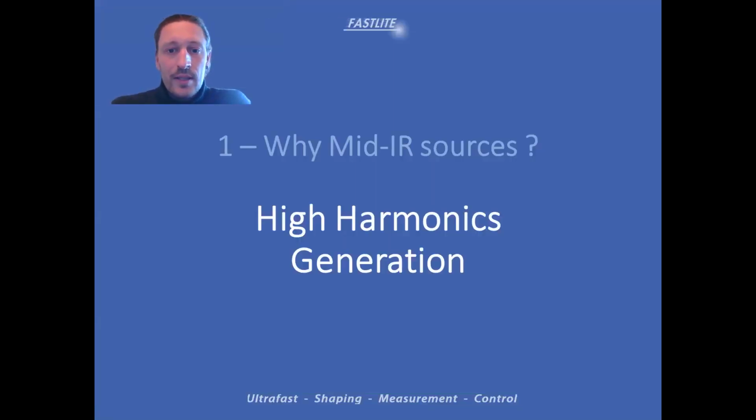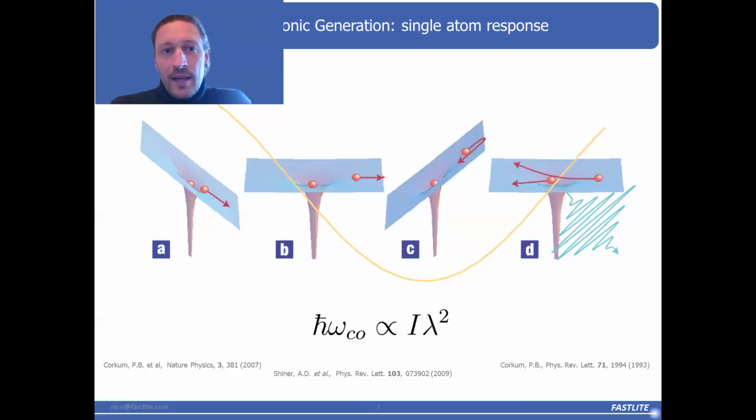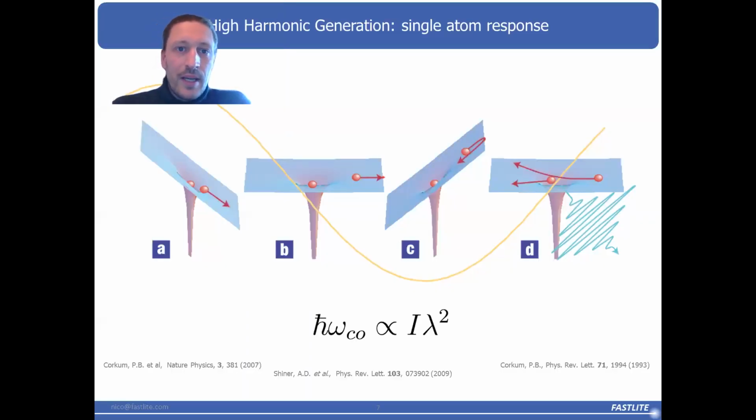There is another one, which is high harmonic generation. I think you all know the basic mechanism of high harmonic generation. What is really nice is that after this tunnel ionization at the peak of the electric field, the electron is accelerated in the continuum with the electric field. When the electric field changes sign, the kinetic energy accumulated during the propagation of this electron in the continuum allows the electron to come back, and you can have radiative emission.